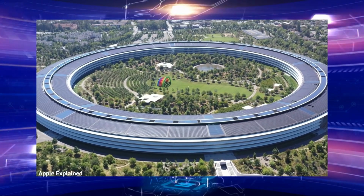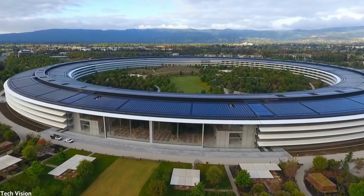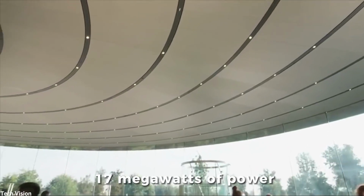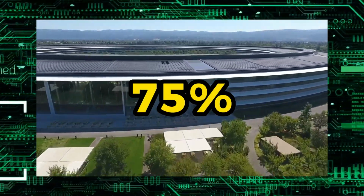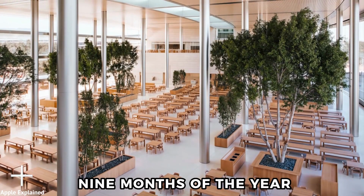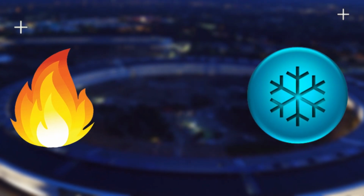The grounds included 3.2 kilometers of walking and running trails, as well as 1,000 bikes for commuting between the buildings. In addition, the buildings are all extremely eco-friendly, with the main ring structure housing one of the world's largest rooftop solar farms. The solar-covered roof can generate up to 17 megawatts of power, which is enough to meet 75% of the campus's peak energy demand. For 9 months of the year, the main building also uses a natural ventilation system, which means it does not use traditional heating and cooling methods.